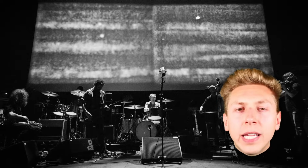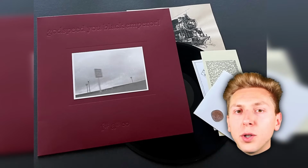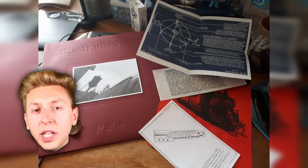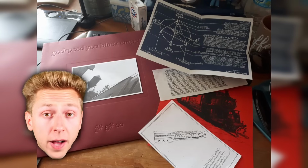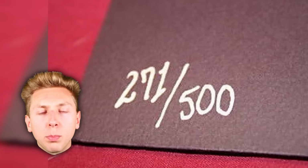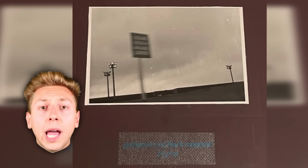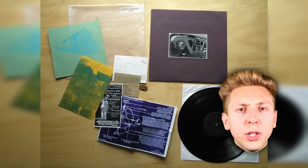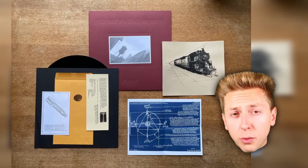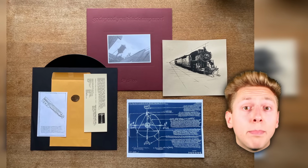For the vinyl release of the Canadian post-rock band Godspeed You Black Emperor's debut album F-sharp A-sharp Infinity in 1997, they went all out. The initial run of first presses was limited to 500 copies, each of which was handmade, hand-numbered on debossed purple cardstock with a hand-drawn cross on the back and one of three photos hand-glued to the front. In addition to that, there were many interesting inserts included, like an old concert bill, a blueprint, a credit sheet, a picture of a train, and a Canadian penny flattened by a train.